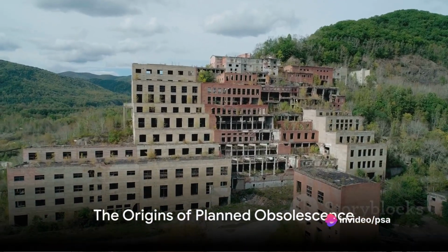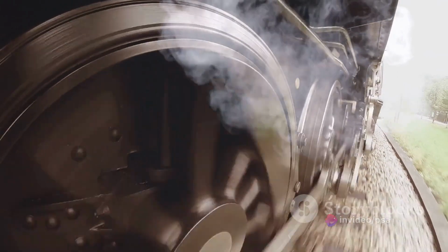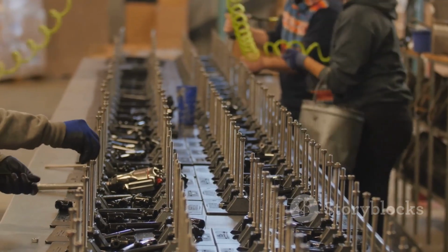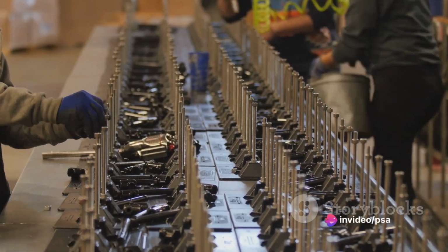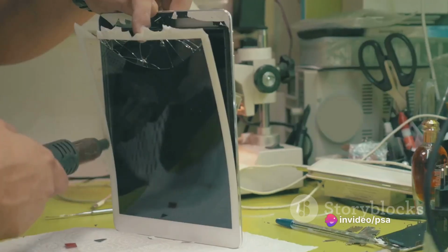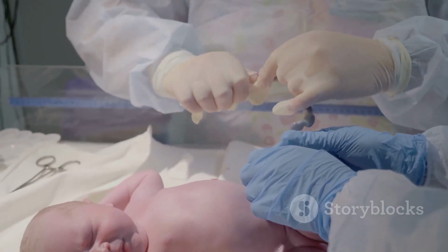How did this all start? Let's take a trip down memory lane. The origins of planned obsolescence can be traced back to the era of the Industrial Revolution. As mass production took hold, manufacturers quickly realized that to keep their factories humming, they needed consumers to buy their products frequently. So they began designing goods with a limited lifespan. This was the birth of functional obsolescence.